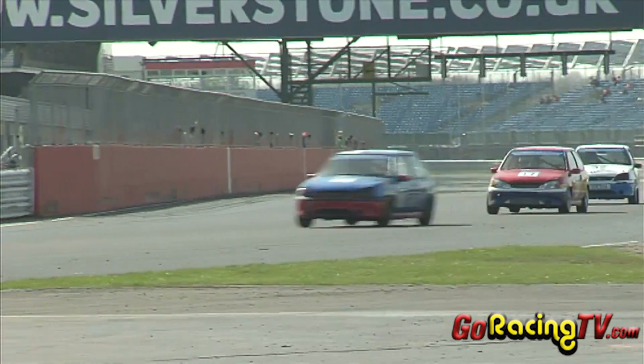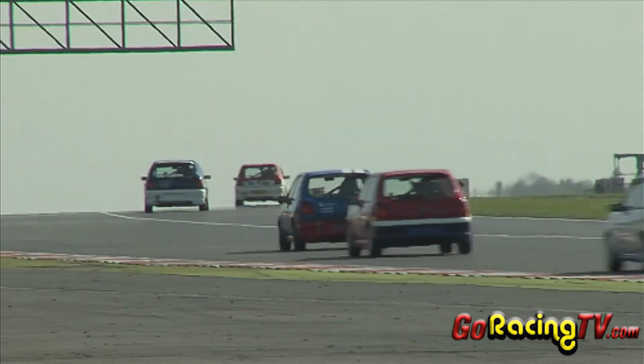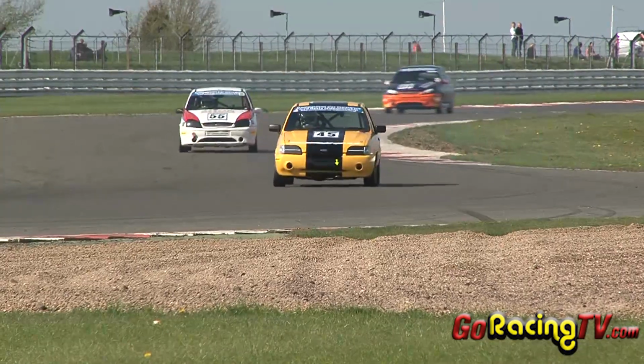But I don't think any of that's going to happen today, because these guys and girls really, or girl we should say now, because we've just got the one lady racer remaining so far in the A's and B's, are all behaving themselves. Probably a good idea to tell you about the class structure that we've got in the Competition Car Insurance Ford Fiesta Championship.